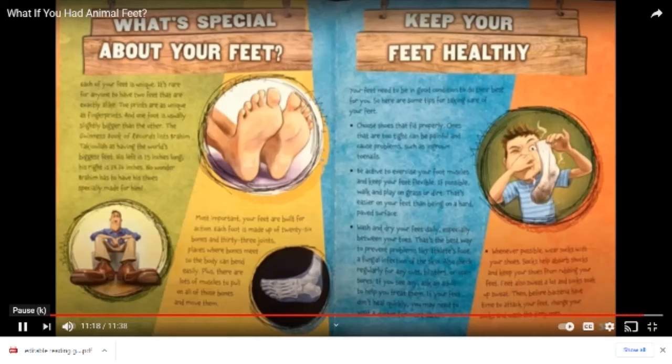Whenever possible, wear socks with your shoes. Socks help absorb shocks and keep your shoes from rubbing your feet. Feet also sweat a lot, and socks soak up sweat. Then, before bacteria have time to attack your feet, change your socks and wash the dirty ones.